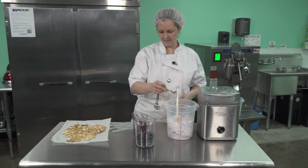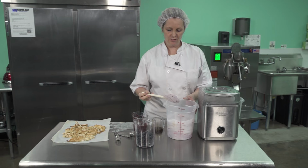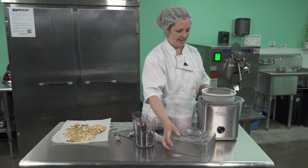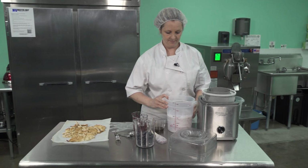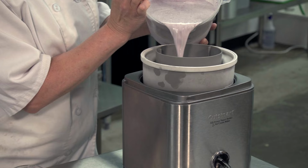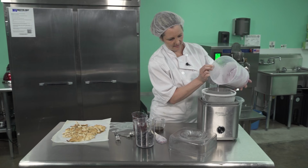And then I'll mix that up. And really that's all there is to our ice cream base. And we're going to add it to the machine. This machine has a barrel to it, which is frozen. You keep it in your freezer and it's gel filled. While this goes round and round, it's going to be scraping the sides and freezing up our mixture as we go. Beautiful purple color.